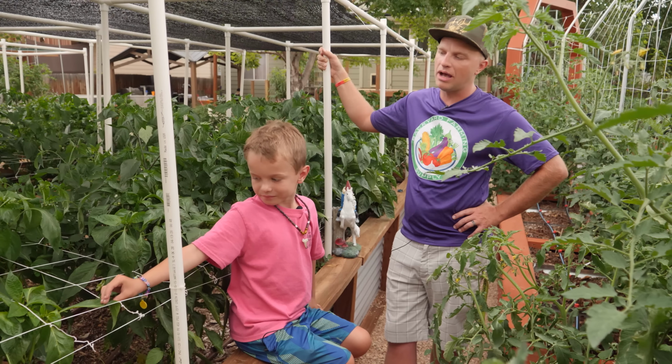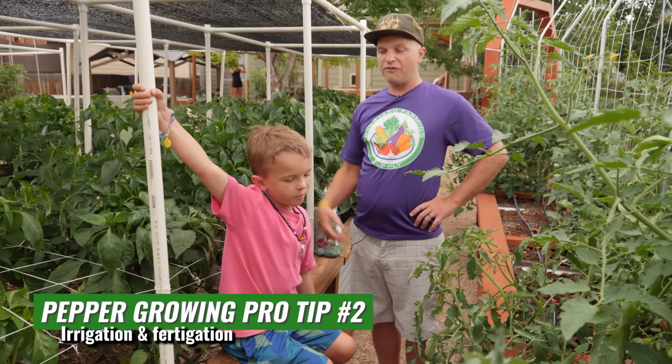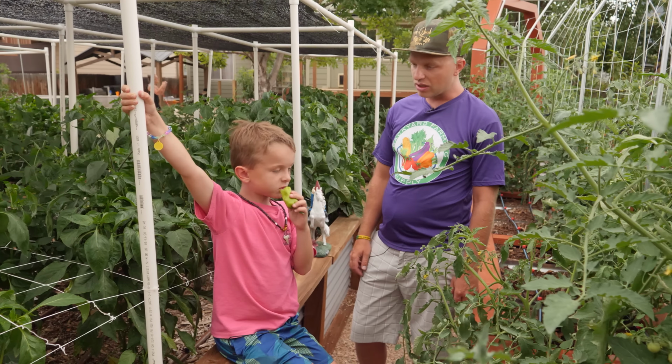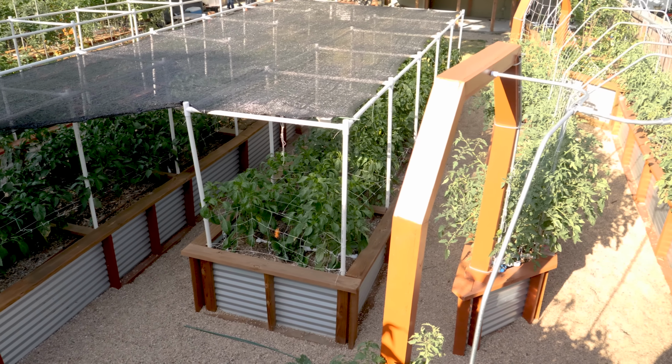I'll give you my number 2 pro tip, which is irrigation. Irrigation with food in it is my number 1 pro tip for the entire garden. For these peppers, it really does dictate how fast and big their bloom sets occur.